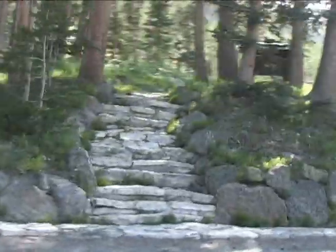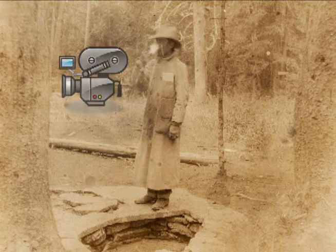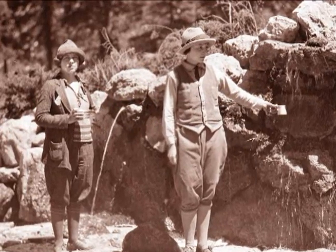The stagecoaches used to stop at Apollinaris Spring in the old days. It's fun to imagine stagecoach passengers wetting their whistles here.